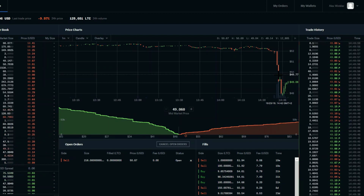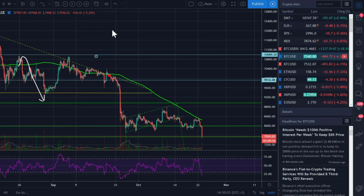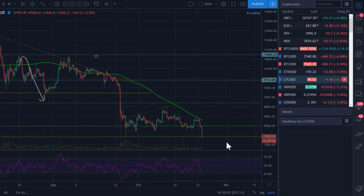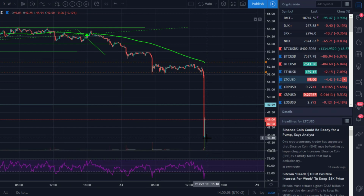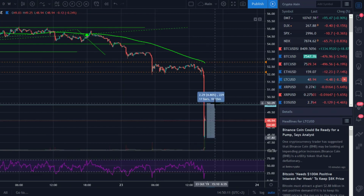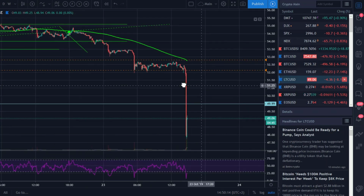This would be a nice gain. This gain would be probably $500, $600, $700. Let me quickly see. We had a really nice entry. We bought basically at the perfect bottom. I wish I got the camera going beforehand, but I didn't. So yeah, this could be a 5% pop.